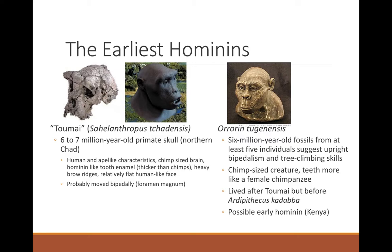All right, so the second fossil is Orrorin tugenensis. This is a 6 million-year-old fossil from Kenya. We've got at least five individuals represented by this species that demonstrate characteristics of upright bipedality but still retain a strong ability to climb trees. So, what are some of the features that we look for that are indicative of tree climbing? Well, it's having really long arms and really long fingers.